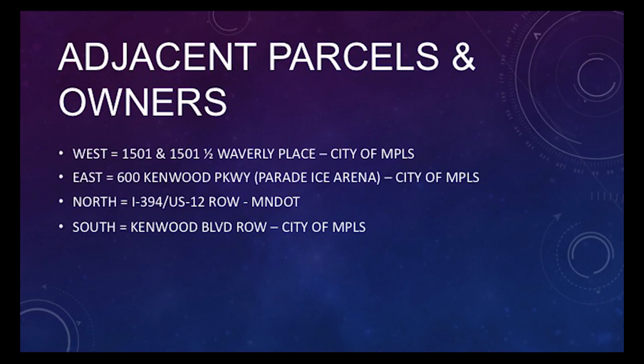So our piece of property is owned by the City of Minneapolis Parks Department, and what's interesting about this is to the east and the west of our parcel is also City of Minneapolis property, and on the north is Minnesota Department of Transportation right-of-way. To the south is City of Minneapolis right-of-way. So it's all public land.